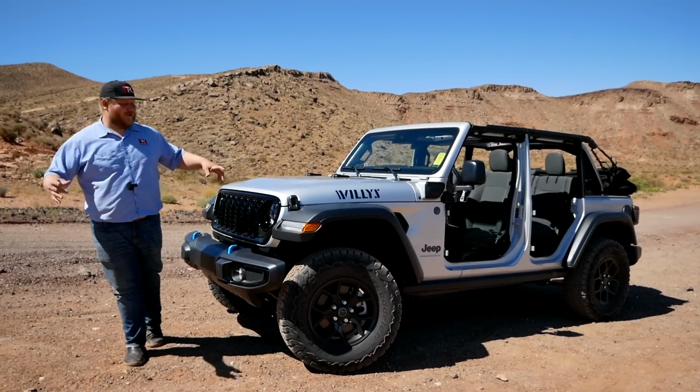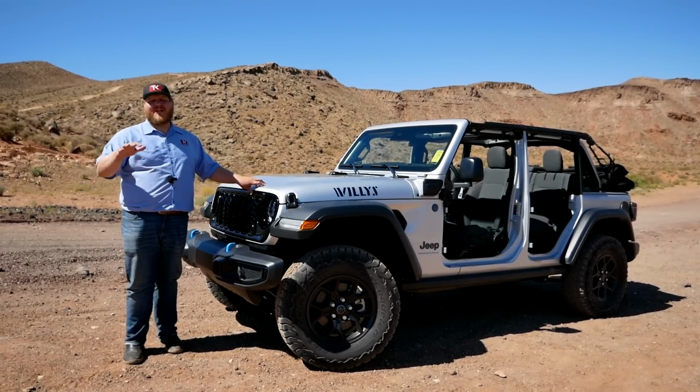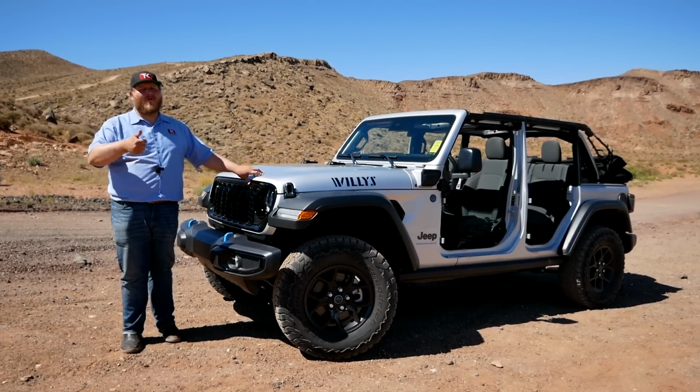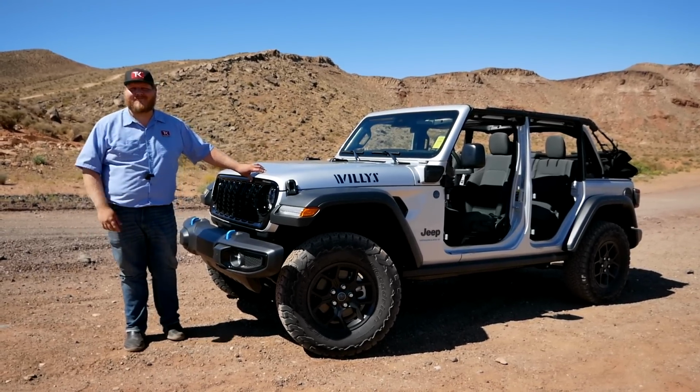Today is exciting because we're looking at this, the 2024 Jeep Wrangler, and there's a whole bunch of things that have arrived for the Jeep this year that's gonna make it better off-road, and maybe more importantly, safer on-road, and we're gonna go through all of it right now.